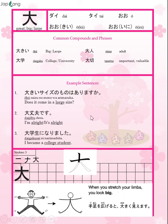Example sentences would be "Ookii saizu no mono wa arimasu ka?" Does it come in a large size, or do you have a bigger size, something like that? Then it is "Daijoubu desu." I'm alright, it's alright. So if you want to ask, are you alright? Are you fine? "Daijoubu desu ka?" This kanji you can use. "Daigakusei ni narimashita." I became a college student, like that.